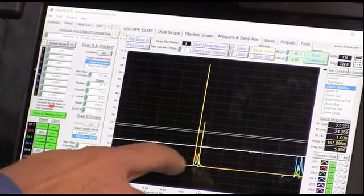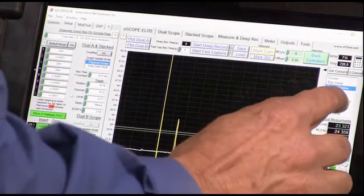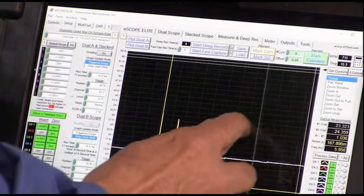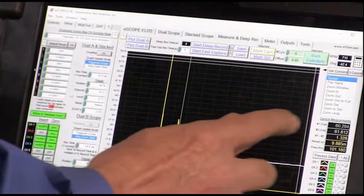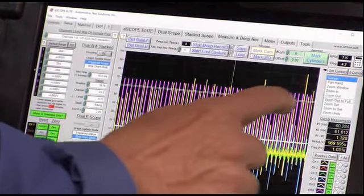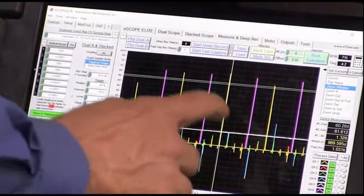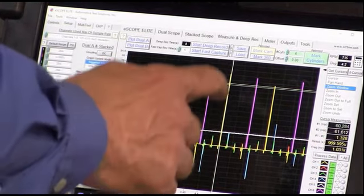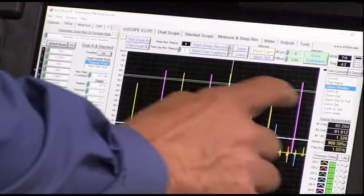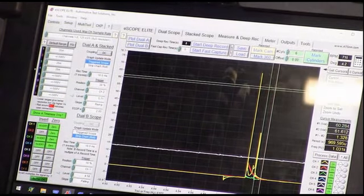So we can see it's lean right there. That's a lean cylinder. See how it's just taking up? And we'll mark that with the cursors so we can see it. We can see that right there is where it's lean. That's a lean cylinder, and the injector's fired. So the injectors were firing there, and we still have a very, very lean cylinder. So we have a lean cylinder, and that's what's causing it.